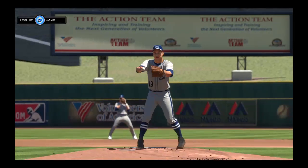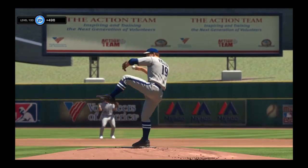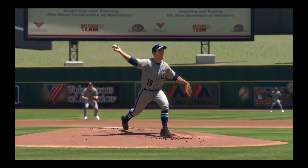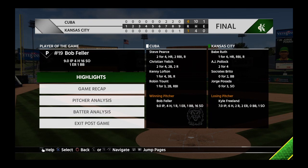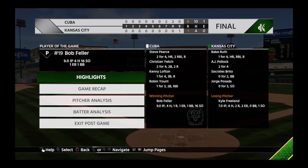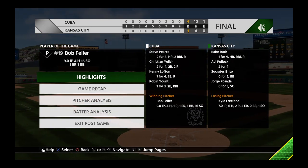Well, we watched a really solid starting pitching performance, kept the opposition at bay, and as a result, he's our top player of the game. His stuff was electric here in this one, so there's no doubt in my mind he's deserving. Look at all the strikeouts on his line. Trust me, that's not easy to do, so he was pretty special today.